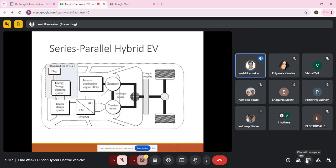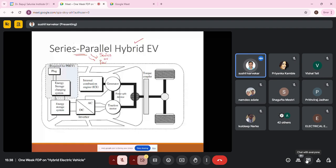So we have talked about three configurations. The next part that we need to understand is the series parallel hybrid configuration. This is again a categorization of hybrid electric vehicles. Hybrid electric vehicles will again have mechanical as well as electric components. And as the name suggests, it is series parallel, so we can have a series configuration or a parallel configuration. Both configurations are possible in this particular case.